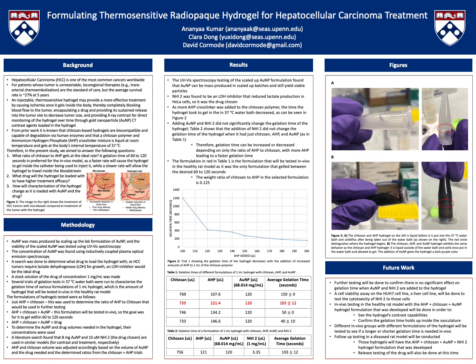Hello, my name is Ananya Kumar, and this summer I worked on formulating thermosensitive radiopaque hydrogel for hepatocellular carcinoma treatment in the Kumar lab with my postdoc Clara Dong under the Vagelos grant.